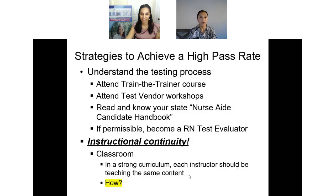Okay, so let's keep going here. So another way to achieve a high pass rate, and I really want to spend some time on this one, is instructional continuity. It's so important for every instructor to be teaching this curriculum the same with very little deviations. And that's so important. If you have a day class and an evening class and a weekend class, all your instructors should be teaching the material exactly the same with very, very little outliers or deviation. I mean, you can add some resources here and there that are a little bit instructor specific, but for the most part, the content should be taught consistently across the board.